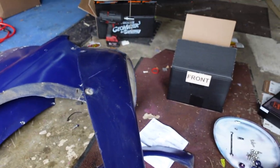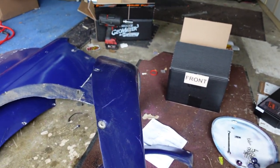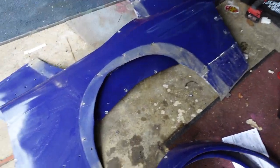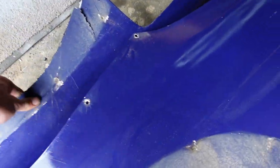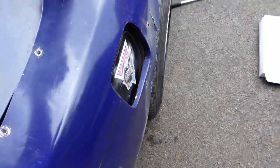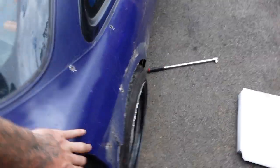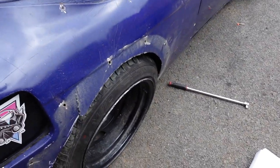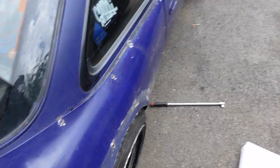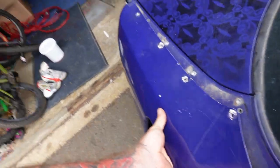So I think for now what we're going to do, so I've taken these off. I think these are about a 75 mil over fender fitment, and then these here would be about 20, 25. We've taken them off, and we'll probably just run them like this until I can find 75 mil. It's not the best, not the greatest obviously, but it'll do, especially for our next drift event.